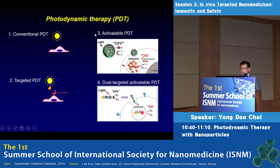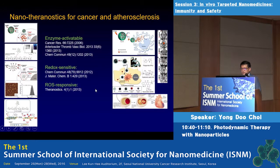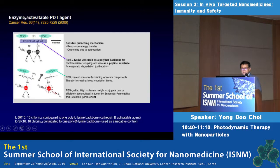So we try to develop an activatable PDT agent, which is non-fluorescent and non-phototoxic in its native state. And when it reaches the tumor site, it becomes highly fluorescent and highly phototoxic by the action of tumor-associated enzymes such as matrix metalloproteinase or cathepsins, or the redox system in cancer cells and low pH in tumor. So I will introduce some of the examples developed in my lab.